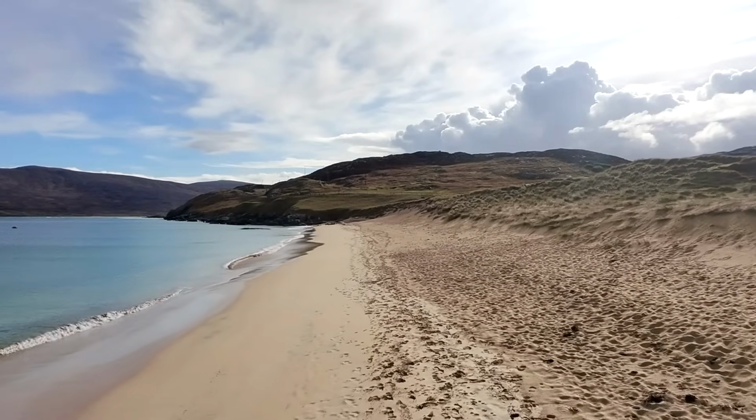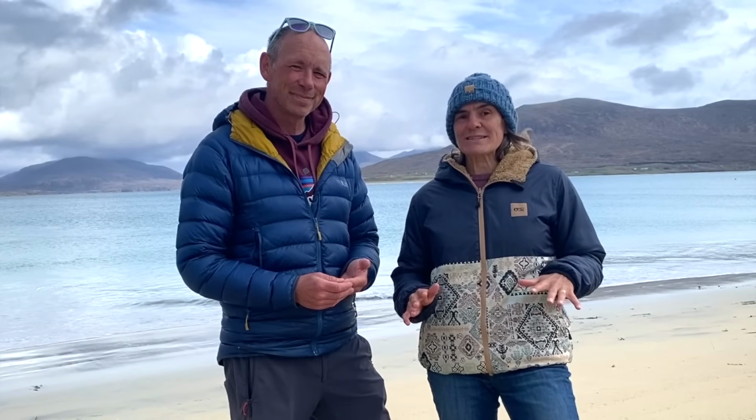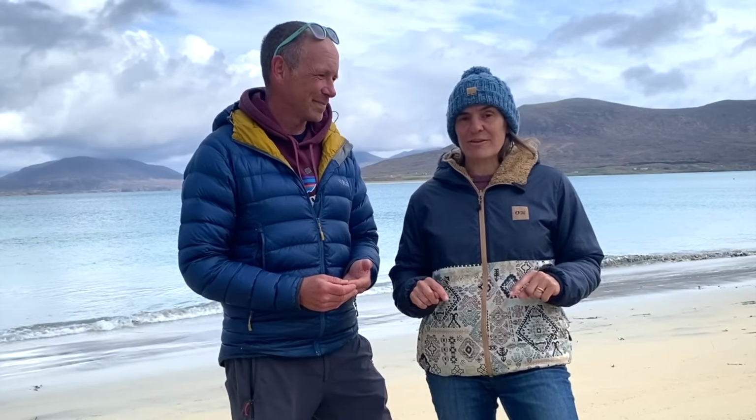So we're currently on Horgabost Beach, which is just amazing. And even better, it's got a campsite just the other side of the sand dunes. It's not open at the moment because it is a working farm and it's lambing season, but it opens from the 1st of May. And if you do visit the Isle of Harris, this should definitely be on your list.